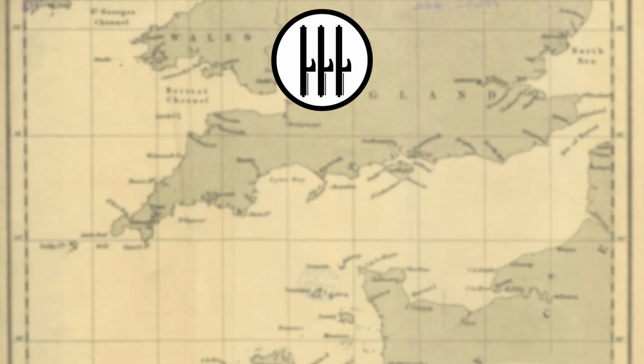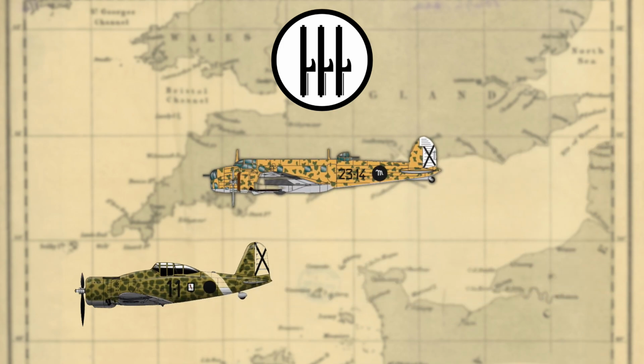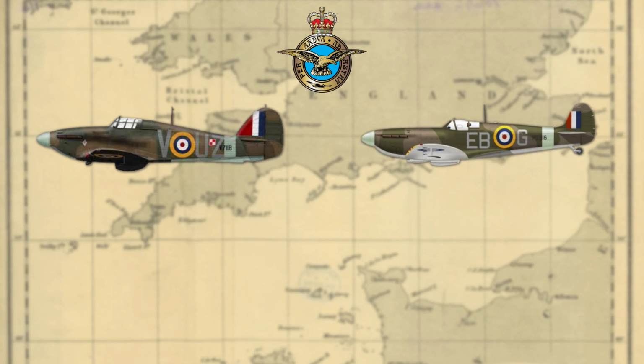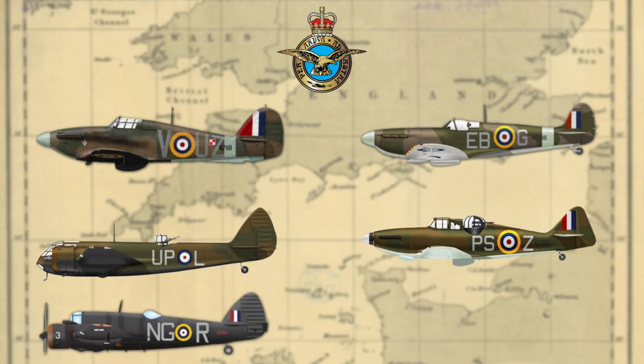In addition to the Germans, the Allied Italy would also send a small contingent of Fiat BR-20 bombers, Fiat G-50s and CR-42 biplane fighters. However, they didn't join the fight until the closing days of the officially recognised battle. Defending British skies was Fighter Command, with its Hawker Hurricanes and the less numerous Supermarine Spitfires. These single-engine interceptors would be supported by a few squadrons of Bristol Blenheim fighters and Defiants, as well as the Bristol Beaufighter in the night fighter role.